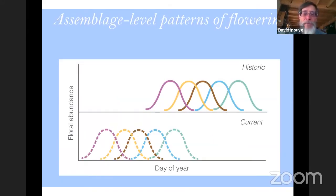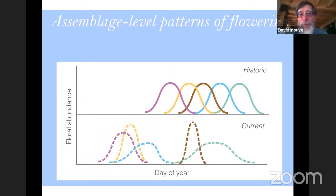If you're looking at floral abundance, let's say this upper graph is the historical pattern. Each colored graph is a different species, and there's an early one, a mid-season one, a later season one, and the end of season. One question is, what happens to that community pattern of flowering as climate changes? Do they all shift in concert, as would be true of that lower graph of this hypothesis, or, as we're actually seeing, is it more like this in the lower graph here, that there's a unique response by each species? Some of them are changing their timing more strongly than others.